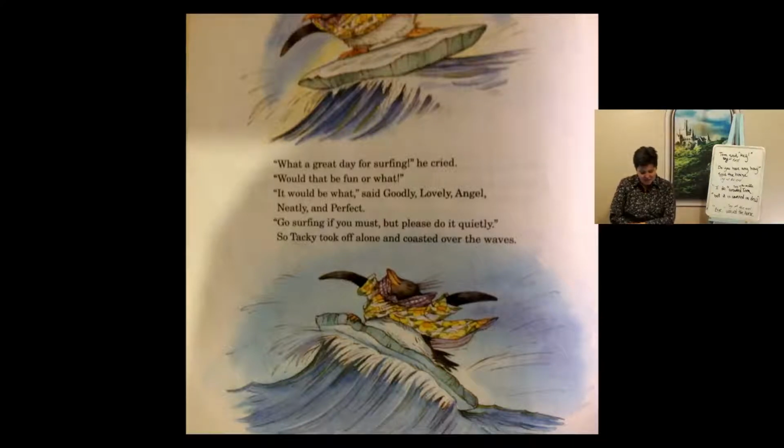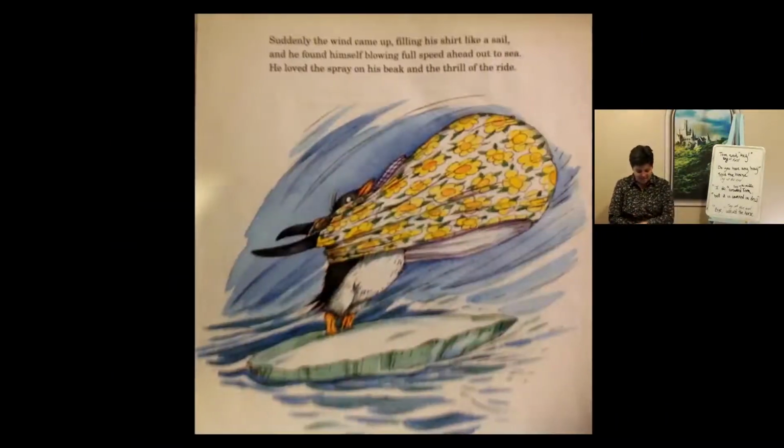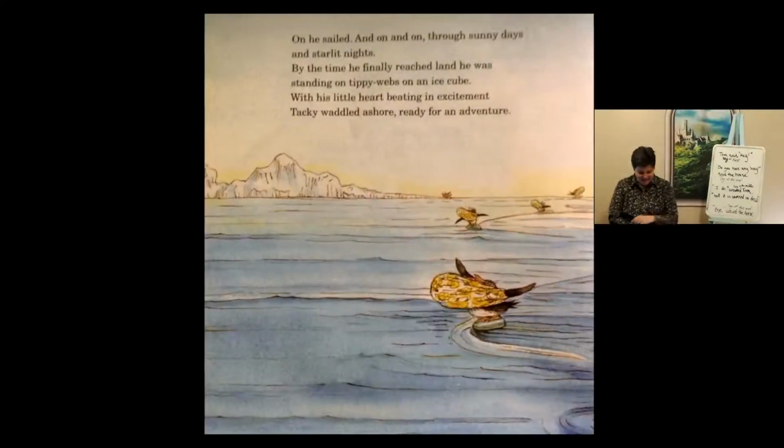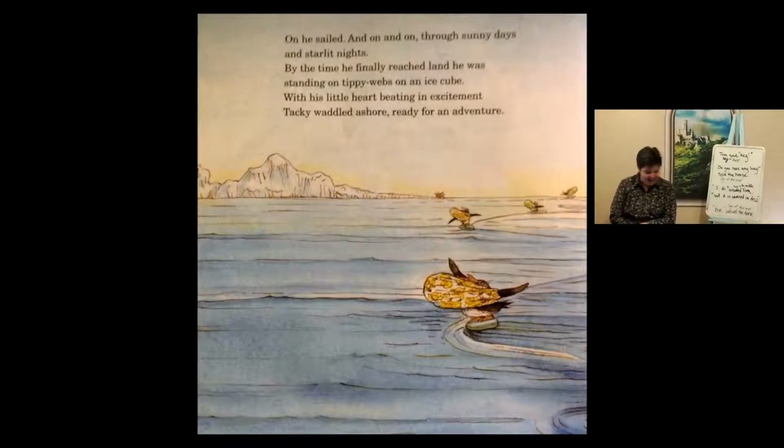So Tacky took off alone and coasted over the waves. Suddenly the wind came up, filling his shirt like a sail, and he found himself blowing full speed ahead out to sea. He loved the spray on his beak and the thrill of the ride. On he sailed, and on through sunny days and starlit nights. By the time he finally reached land, he was standing on tippy webs on an ice cube. With his little heart beating in excitement, Tacky waddled ashore, ready for an adventure.